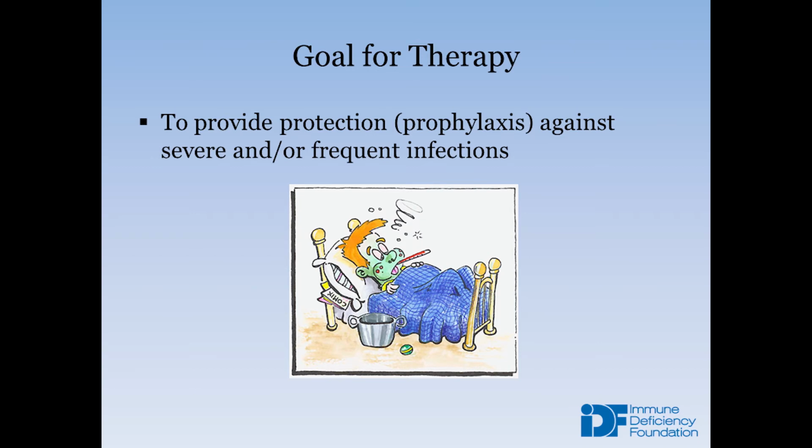So the goal for therapy, as I said, it's never going to cure or fix your immune system. The idea is to provide protection against severe or frequent infections. When I start people on gamma globulin, I sit and I say, I would love to tell you you're never going to get another cold. Sorry, you are going to get another cold, but hopefully we're going to prevent the cold from maybe leading to a post-viral bacterial infection that ends you up in the hospital. And that's the goal for therapy.